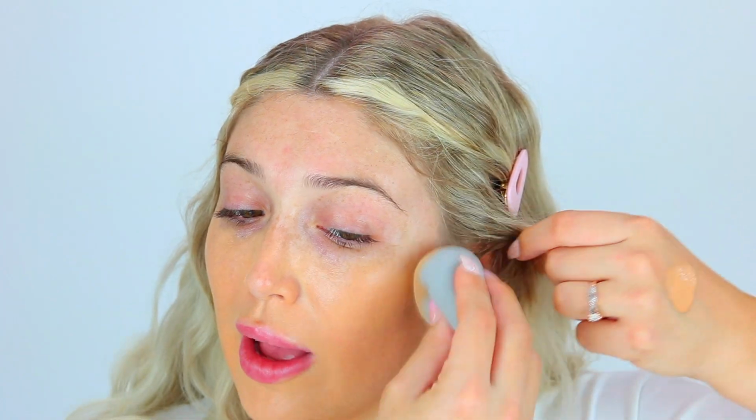Here we go. Okay, that's not a bad match. I mean, obviously it's a little tan for me, but I like that anyways because I self-tan. Okay, so yeah, it's definitely medium coverage. I could see me having to use like 4 pumps to get full coverage. Let me just hurry up, put this on, and then tell you what I think.